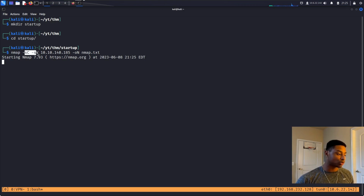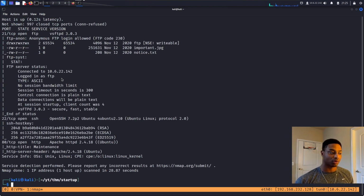And the flags, the switches, the options I provided were -sC and -sV. The sC will use Nmap scripts to find any low-hanging fruit, for example, like FTP anonymous logon, and the sV will get more version information. Don't just tell me what service is running, tell me what version it is, because perhaps that's an outdated version that we can exploit, that there's something public online that's outdated that hasn't been patched yet.